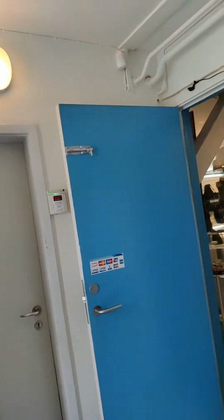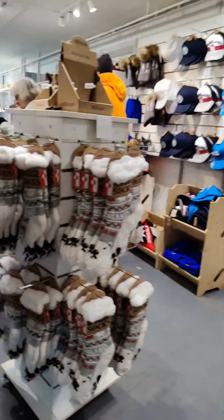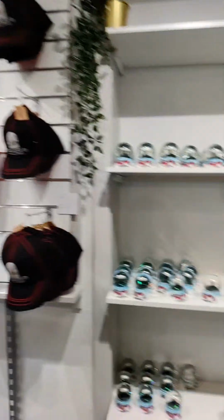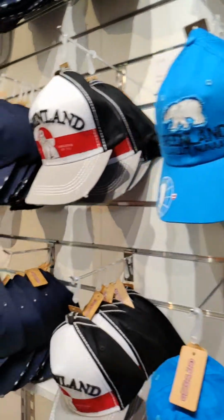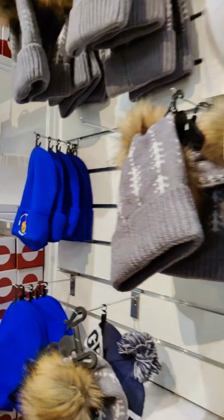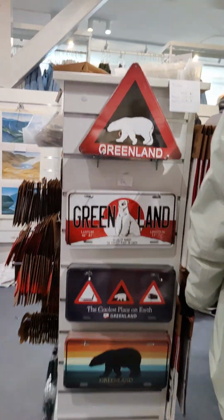I'm going to walk around inside the tourist shop real fast so you guys can see this. So you can see what we have to offer here. These are winter socks, looks like. And we have all kinds of doodads. Nice hats. Hey, Catherine. I hope everybody can hear me okay. It's very busy in here, so I'm going to get in and out as quickly as possible. But I thought you'd enjoy seeing some of the things we have here.